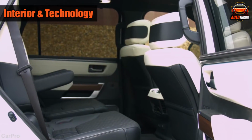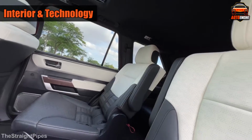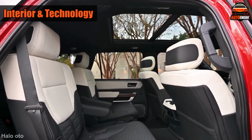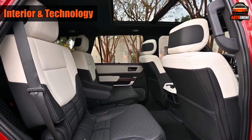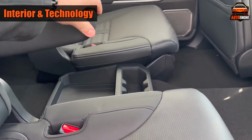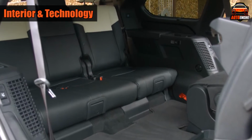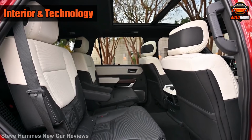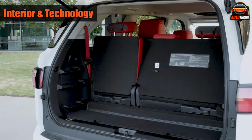However, when it comes to carrying stuff in the back, the Sequoia doesn't have as much space as the Yukon. The batteries for the hybrid system take up space under the third row, so there's not much room for luggage when all the seats are up. Only about 12 cubic feet. If you fold down the back seats, you get 22.3 cubic feet, which is a lot less than the Yukon. The third row of seats in the Sequoia are quite small, and it's tough for full-grown adults to sit comfortably.